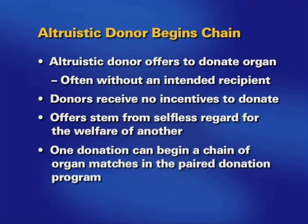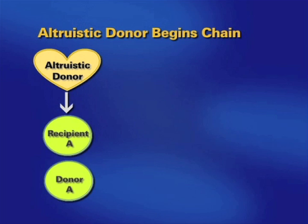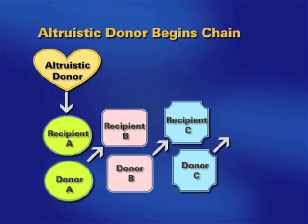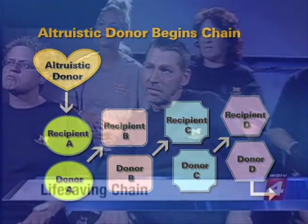For example, one kidney is donated, and transplant 1 is matched and transplanted to recipient A. Recipient A had a donor who was not compatible, but now transplant 2 matches with and donates to recipient B. Recipient B had a donor who was not compatible, but now transplant 3 matches with and donates to recipient C. Recipient C had a donor who was not compatible, but now transplant 4 matches with and donates to recipient D. Recipient D had a donor who was not compatible, but now, and so on. The gift chain of donations continues as long as there are suitable donors and compatible recipients.